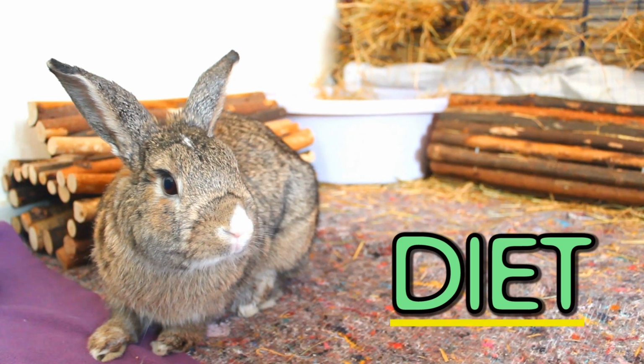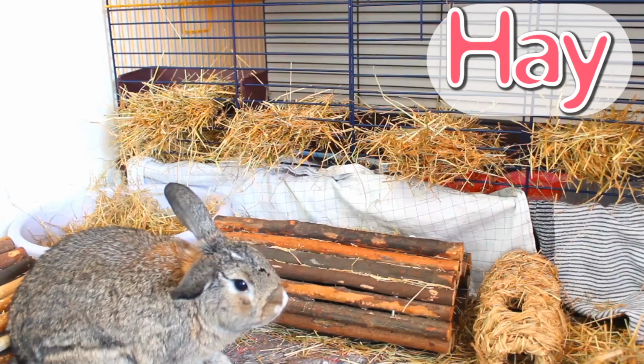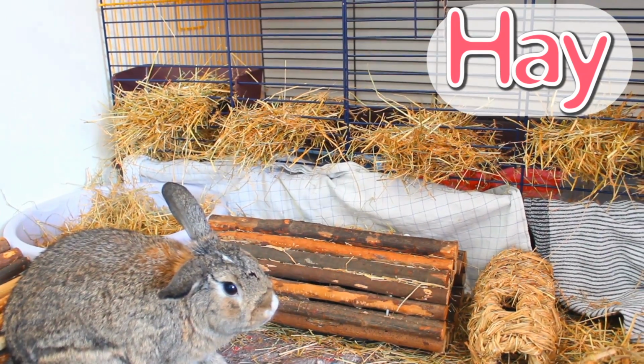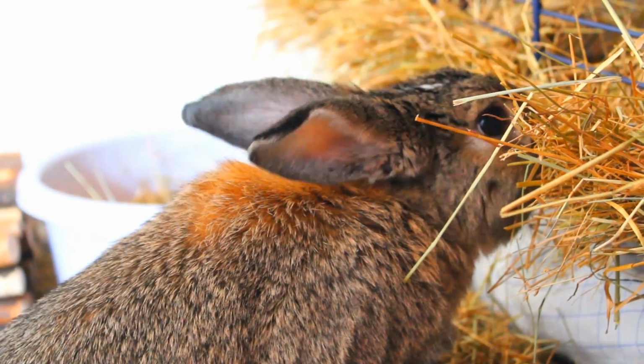So let's start with the most important part, which is the diet. So the number one food in your bunny's life should definitely be hay, guys. It should be available at all times because it's really high in fiber, which they really need.